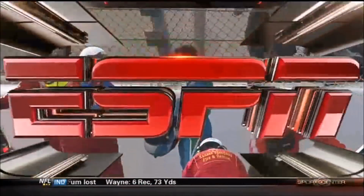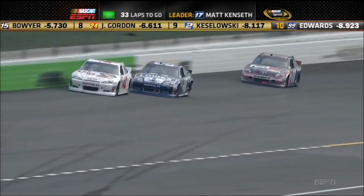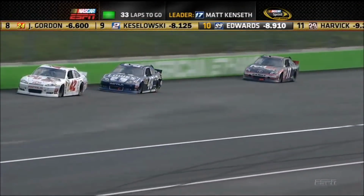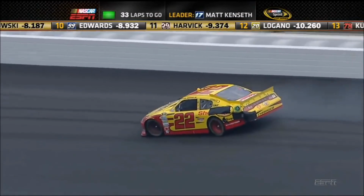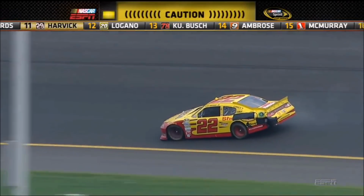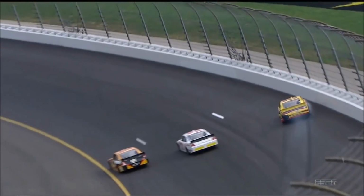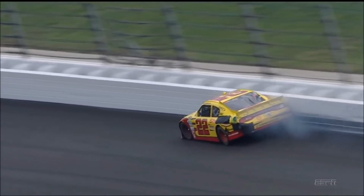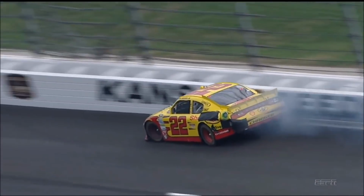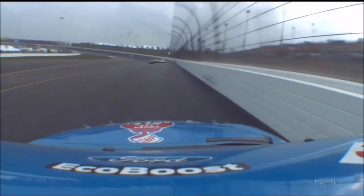Almirola's led the most laps today. See the caution flags today. It would surprise no one if we see another yellow flag. Oh, there it is, right there. 22 car, caution. Boy. Just glad we have these safer barriers these days for these wrong tires. Still a hard impact for these drivers, but much safer issue for them.